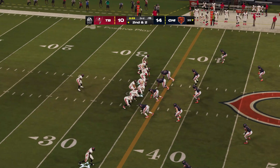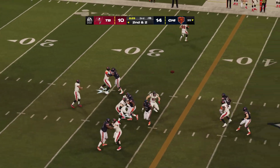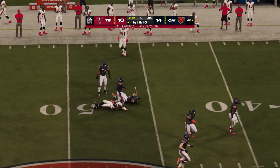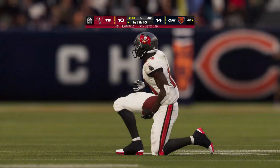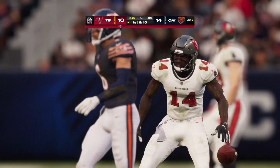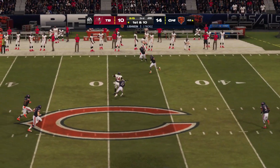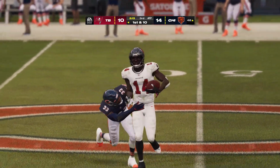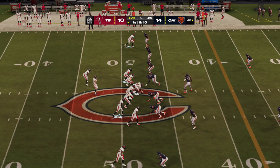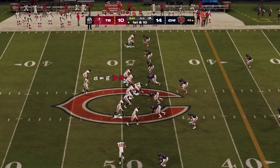Here's second and two. Mayfield now. That is caught. It's Chris Godwin. He has a first down, and that catch will also put him over 100 yards receiving now on the afternoon. Second and short, that's a rundown, so it's definitely a good time to go play action if you're feeling it. And they do so and pick up a first down. So into Bear territory now. This is first and 10 at the 48-yard line.